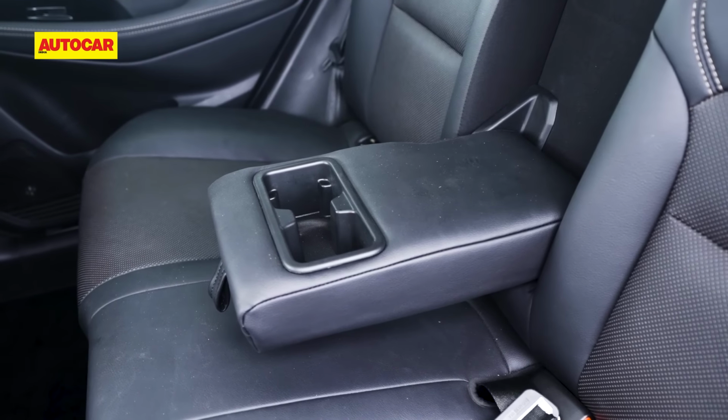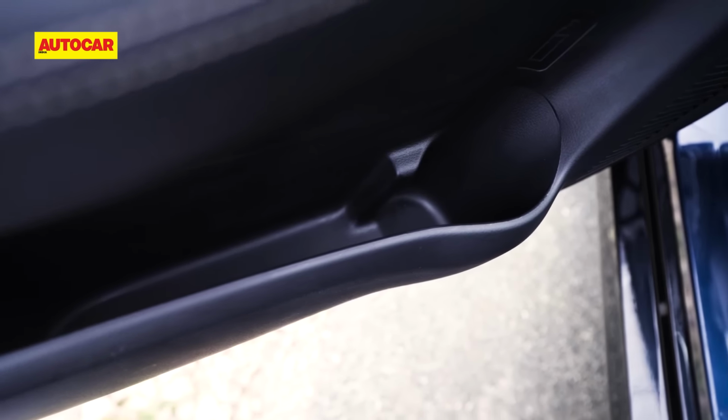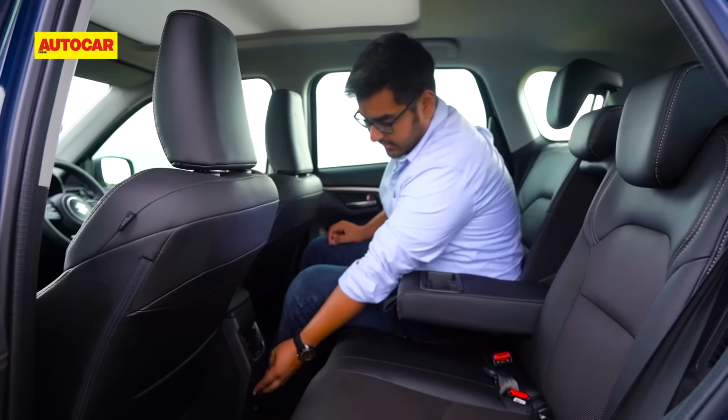As for storage at the back, you get 2 cup holders on the center armrest. There's bottle holders on the doors. You get pockets at the back of the front seats. There's a little bay to keep your mobile phone, and you also get USB Type A and Type C charging slots under the rear air conditioning vents.